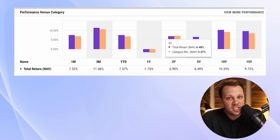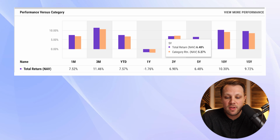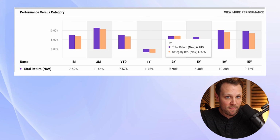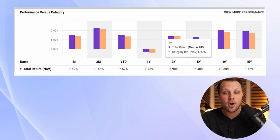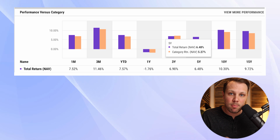Now let's look at the rate of return over the last 10 to 15 years. So over the last 3 years, it's 6.90%. Over the last 5 years, it's 6.48%. Over the last 10 years, it's 10.3%. And over the last 15 years, it's 9.72%.